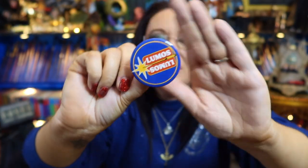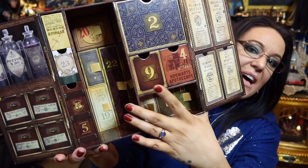Right, so we've got a pin badge. So there we have Lumos. So again, you know I'm not fussed on, but sorry, button badges, not pin badges. I'm not fussed on button badges at all. So let's take those out. I didn't realize there's more behind. So behind those then, there's more at the back again there.